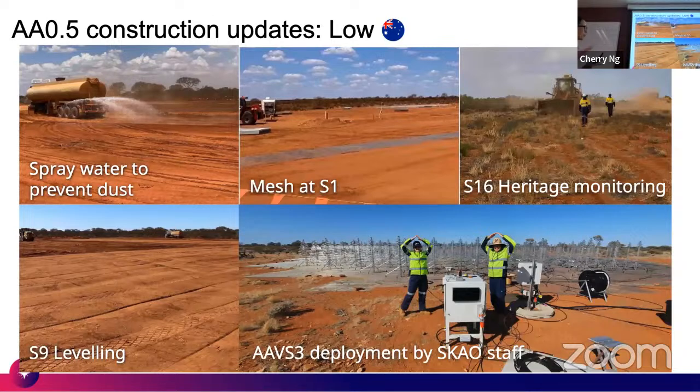And these are some more photos of the actual construction being done there. You see that they're spraying water because there is a lot of dust. And they're putting the mesh down and leveling the ground, making it flat. They are doing heritage monitoring, which means that they are walking very carefully on the site to make sure there are no artifacts from the indigenous people that should be preserved.